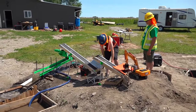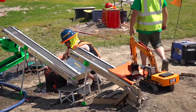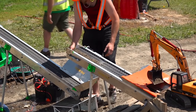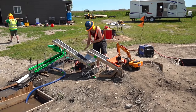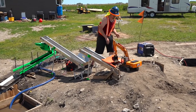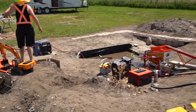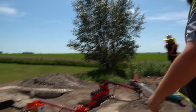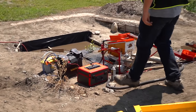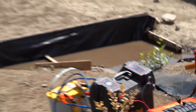Unplug it! We got a jammed conveyor. That's okay, we'll take care of it. We're shutting down anyway. Shut her down! Well, you're the foreman, you get to go down and shut all the switches off. Perfect.